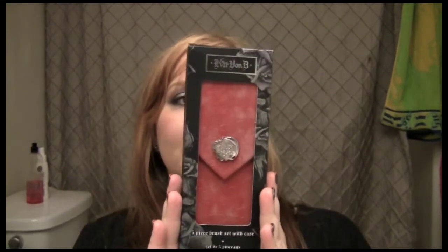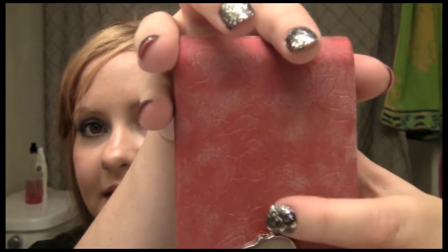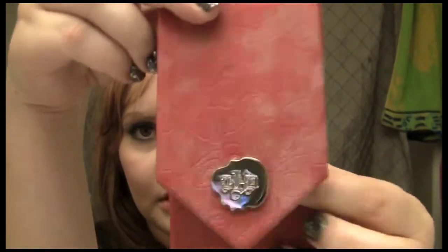My favorite part is Kat Von D Cosmetics, and they're exclusive to Sephora as well. So it's this right here, the 5-piece brush set with case. Comes with a foundation brush, a concealer, an eyeshadow, a blending, and a smudge brush. But I love the case. It's really cool for keeping it in your purse, or you can also put other brushes in here too. So it looks like this, and it looks like it's worn already, if you can see that, which I think is awesome. So it looks like worn leather almost. And it's magnetic.